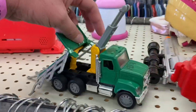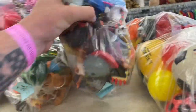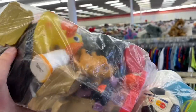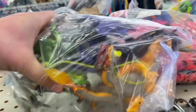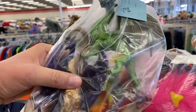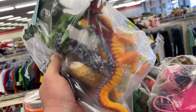All right, let's see, what do we got? We got this truck, some Nerf guns, and we've got some baggies. Let's see, any goodies in the baggies. What's this back here? Looks like we got a broken action figure right here. The rest of it's just junk. Oh, look at this. We have a bag of dragons. These are all from like Michaels, and they sell for about 20 to 25 bucks a piece. All right, we're gonna get this. They want $9 for it, but that's totally worth it.